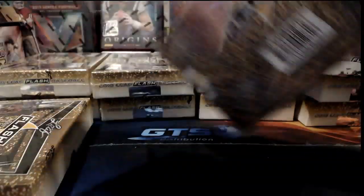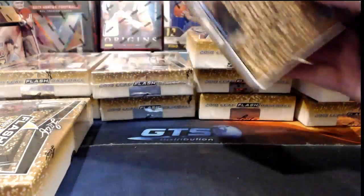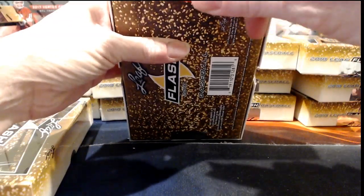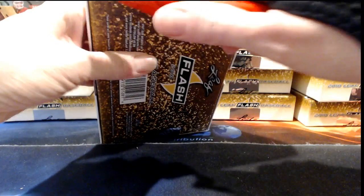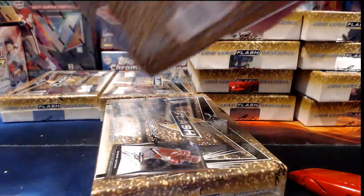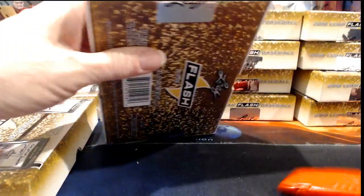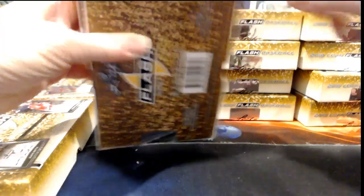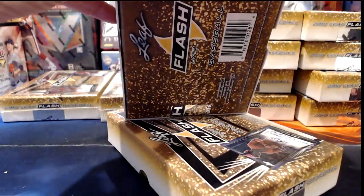Ron's here. Hi, Ron. You like Leaf Flash? Me too. They had Flash last year in football, and of course, migrated over to baseball this year. But as I said, they're Leaf baseball products. I kind of love all their Leaf baseball products, truly. But I do agree with you, Ron. Their checklist was exceptionally strong this year. Both the last product that we opened, which was Ultimate Draft, and the checklist here for Flash, both quite nice.